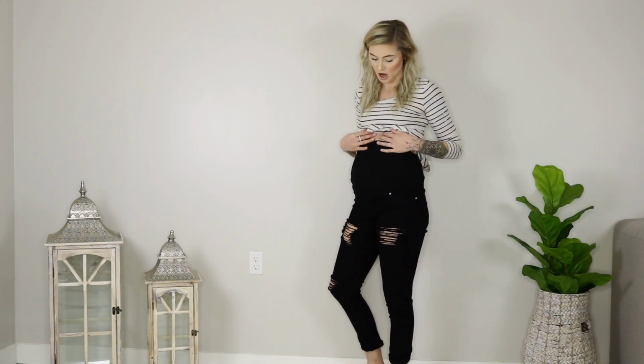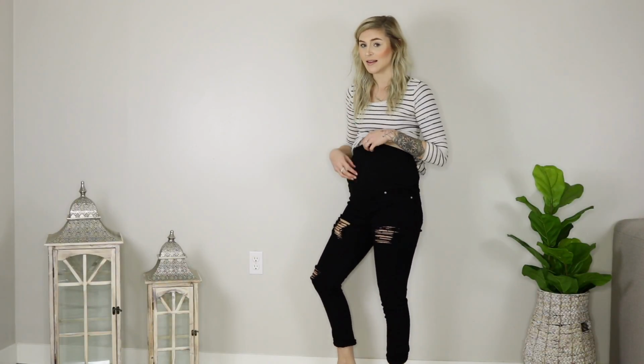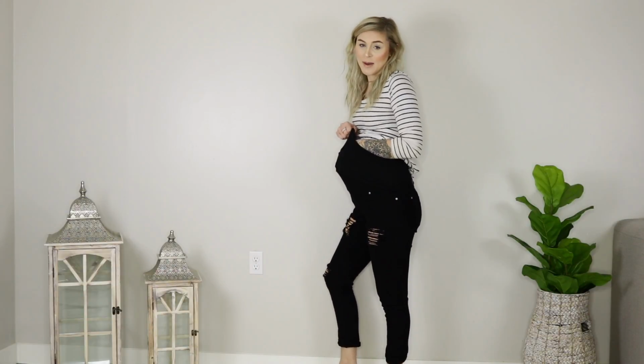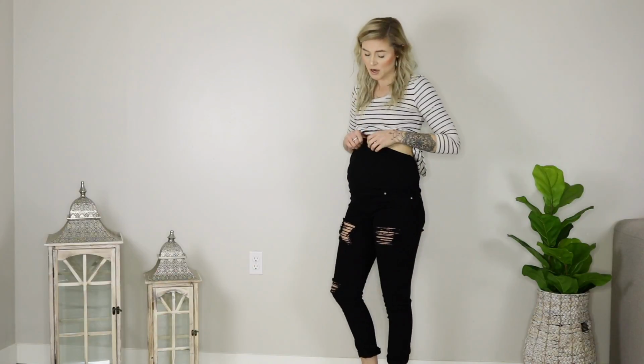Now, the fact that I'm only 19 weeks pregnant and that I am not super big right now in my tummy would also play a part in that. I think that maybe once I have a larger stomach and they're more stretched out, they would stay on me better. But right now, if I were to wear these, I definitely would need them to be in a size 6 or maybe even a size 4. So I'm kind of sad that I ordered a size 8 because they definitely don't fit me as well as I was hoping for.